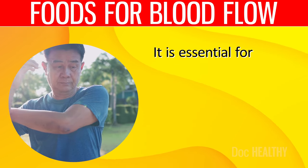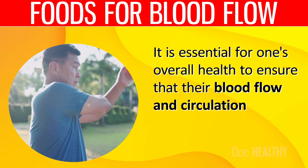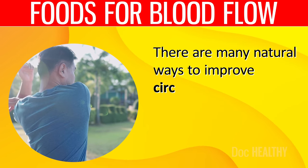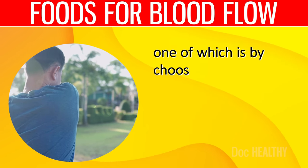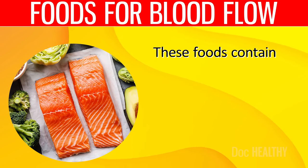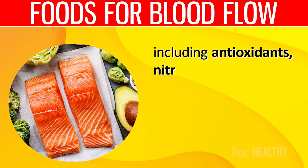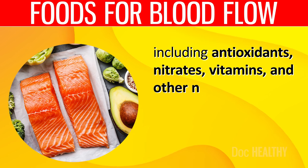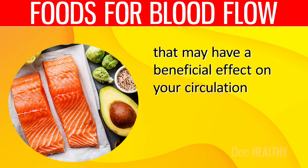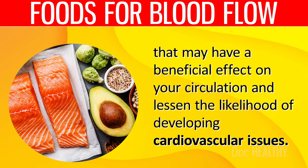It is essential for one's overall health to ensure that their blood flow and circulation are kept in good condition. There are many natural ways to improve circulation, one of which is by choosing these 10 foods that stimulate blood flow. These foods contain a variety of substances, including antioxidants, nitrates, vitamins, and other nutrients that may have a beneficial effect on your circulation and lessen the likelihood of developing cardiovascular issues.